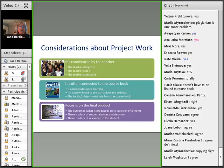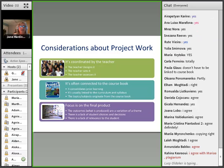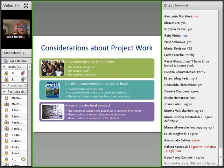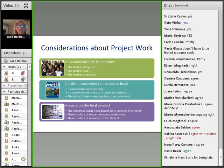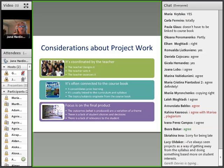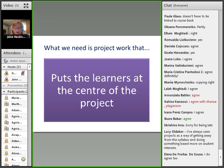These are just the issues, and then in order to make our projects better, we can take these issues and change them. So you cannot change what you don't acknowledge. So if you acknowledge that these are the considerations, we can turn it around. Okay, so what do we need? We need a project work that puts the learners at the center of the project. That was the first thing we want to see.